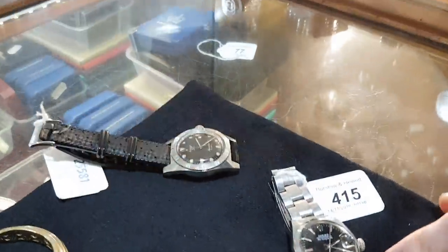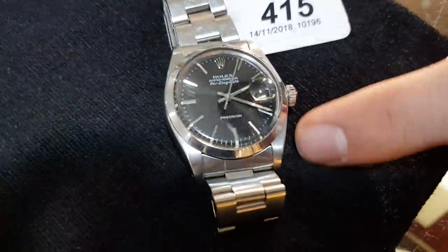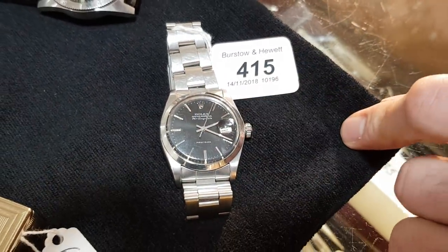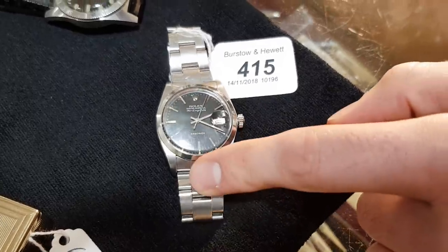And then in front of it, the normal Rolex, which is an Air King date with a black face. So a bit more of a rare one, should be around £2,000, that one. And look at that.